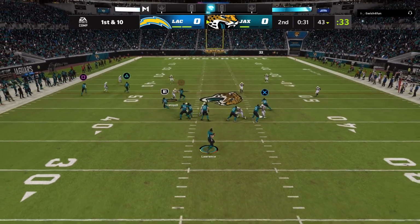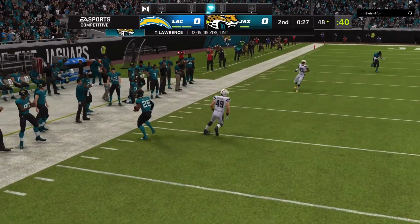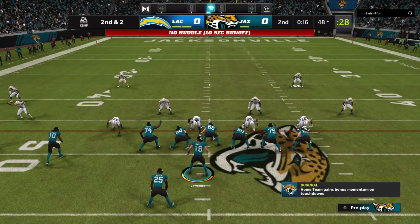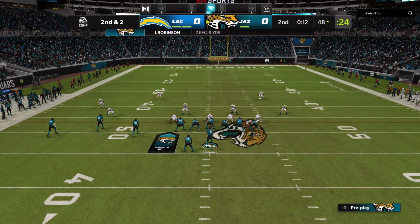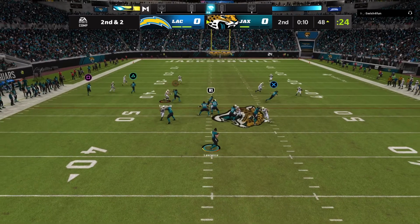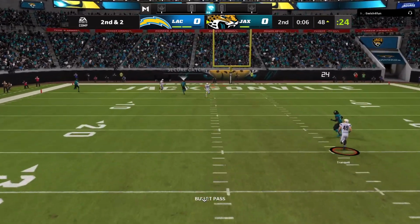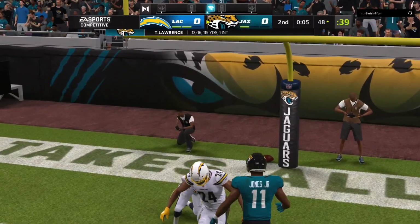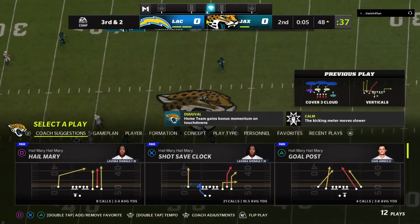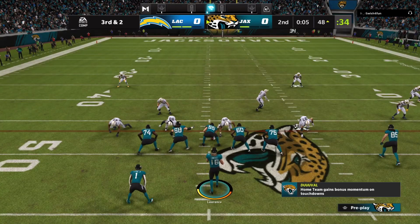On 1st down, Lawrence. That's complete to Robinson. And he'll be brought down at the 48-yard line. Looking to throw again on 2nd down. Lawrence lets this one fly toward the back of the end zone. And, oh, it's incomplete. That would have been 6 points, but somehow he couldn't rein it in.